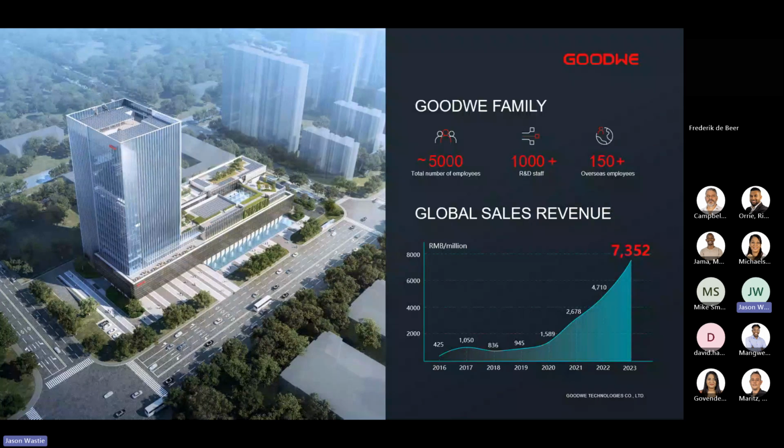If we have a look at our GoodWe family, we have a team of over 5,000 employees across 20 different countries. We have 150 plus overseas employees, and that number is just growing. I'm one of the newer members in South Africa. I joined about 7 months ago, and since then our team has grown even more. So we have quite a nice base here locally already.